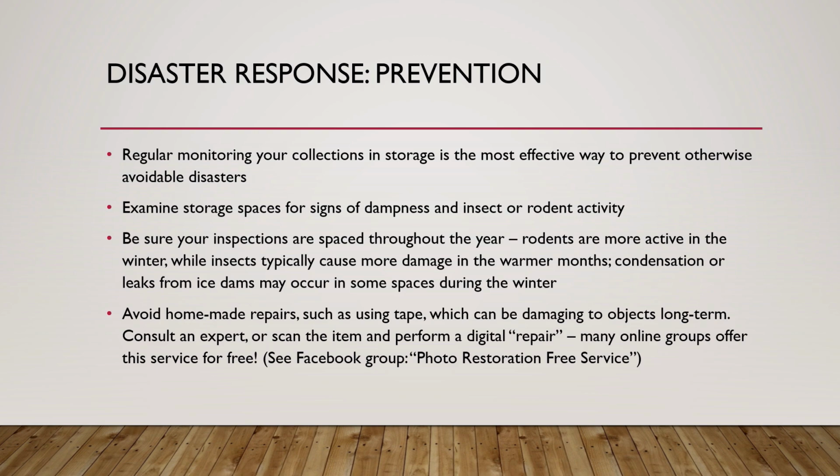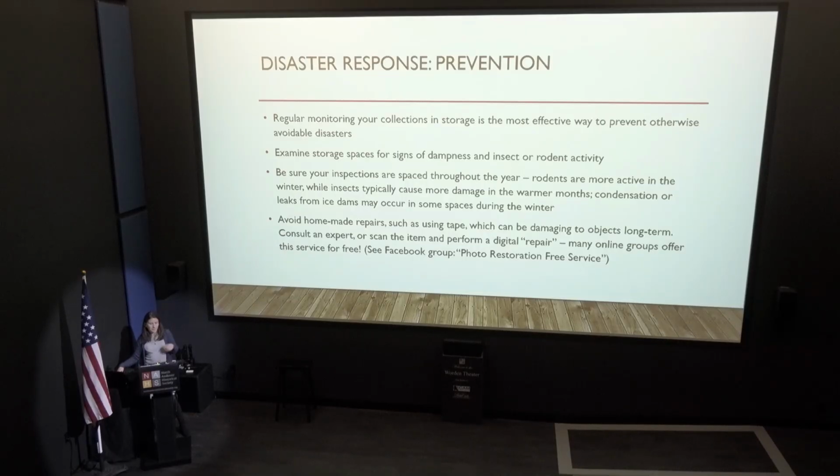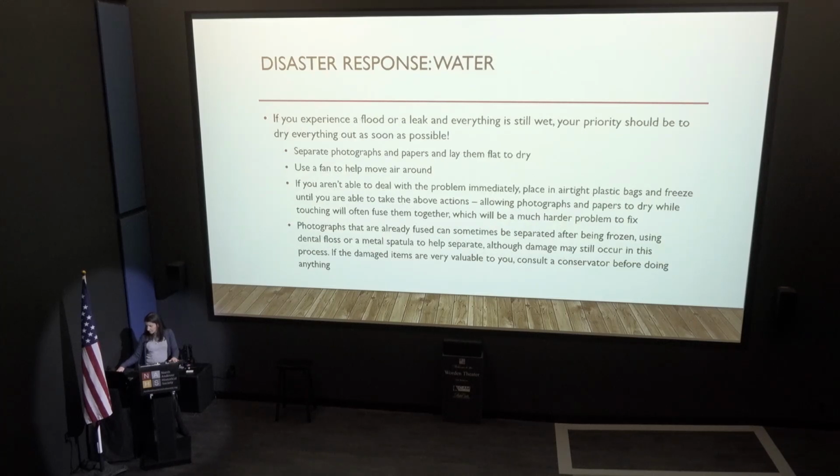You want to avoid homemade repairs, such as using tape. Consult an expert or scan items and perform digital repairs. That's an option if something's been badly damaged. There's a lot of online groups that offer this service for free. You can see the Facebook group Photo Restoration Free Service. So, you might have a photo that is half gone because of water damage. There are people that will digitally restore it so it looks whole. And they can do pretty amazing stuff.